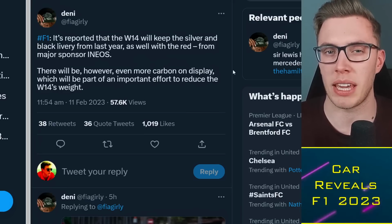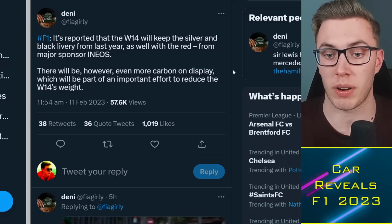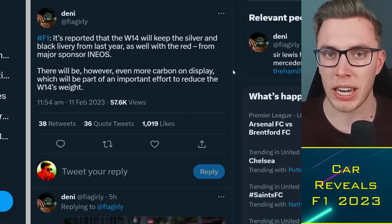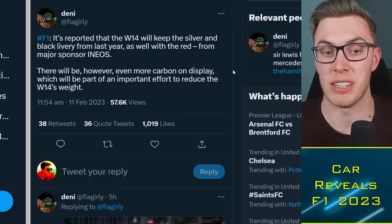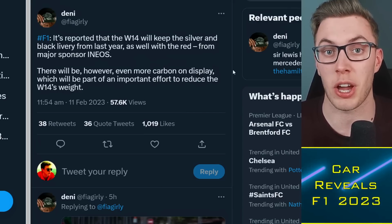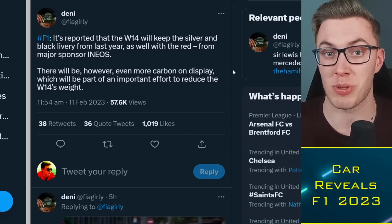We'll keep the red from Ineos on the roll hoop thing at the top of the car. But that is, of course, one of the keys. But also more carbon on display. We saw this last year with the Williams, right? The Williams started out last year looking pretty damn blue. It ended the year with a bit of blue and mostly black, just because they stripped all the paint and had carbon shown out to the open air, because every lick of paint you get off there reduces the weight to a certain extent.